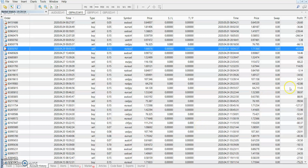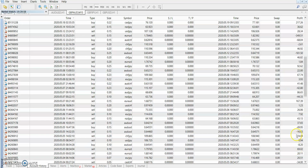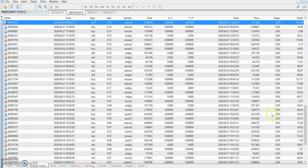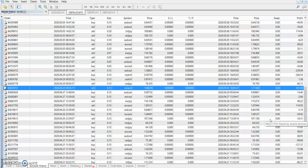So the risk to reward ratio of his trading is in his favor. And as you can see, he's had more series of winning trades than a series of losing trades. So he has a high hit rate with his strategy. Good consistency there. A high consistency. More winning trades frequently, and fewer losing trades one after the other.